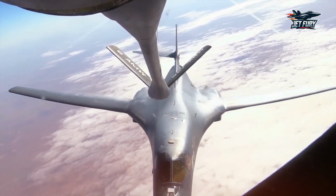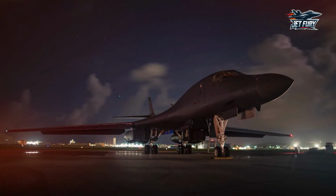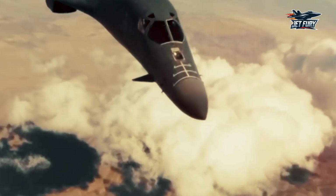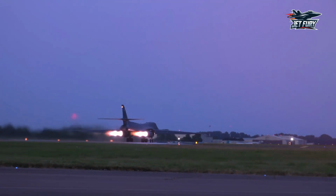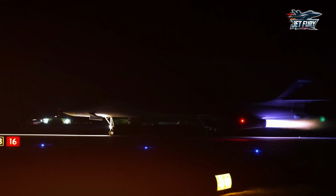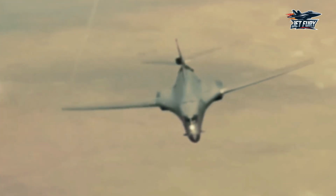The Air Force has also started restoring the B-1's external hardpoints, which were previously removed due to arms control treaties. These hardpoints allow the B-1 to carry additional weapons or external fuel tanks, extending its range and increasing its firepower. In the future, this could enable the B-1 to carry more advanced missiles and drones, making it even more versatile on the battlefield.